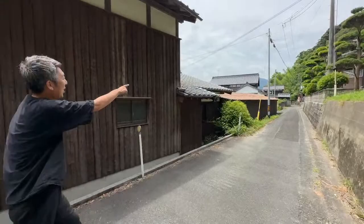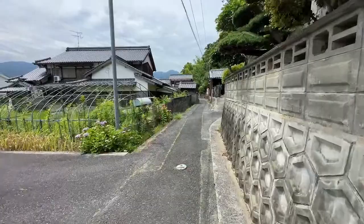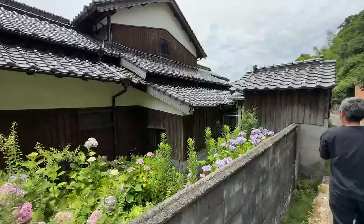Number two. Katharina is waiting for you. Katharina, good. I know Katharina. I'm looking forward to seeing her. Yeah, I'll wait till we meet her. This is hydrangea, ajisai. It's the end of the season for hydrangea in this part here.